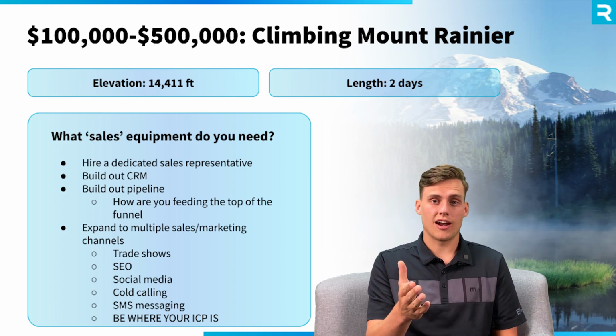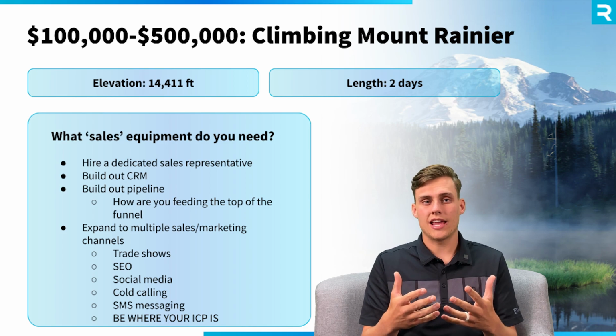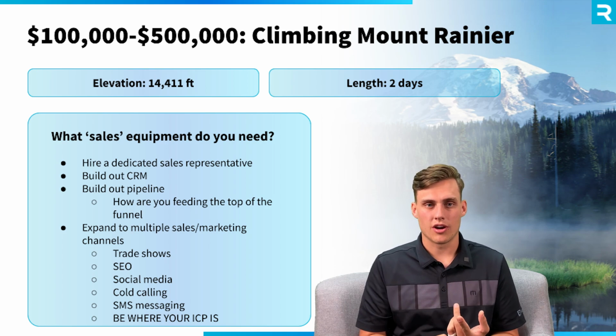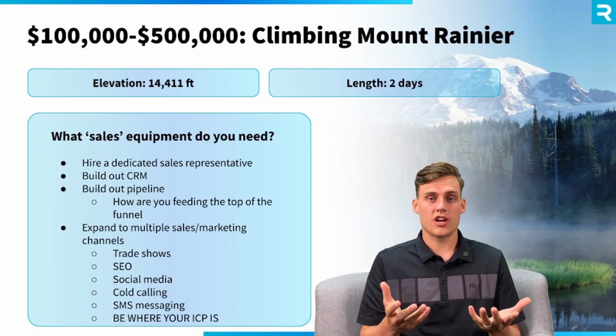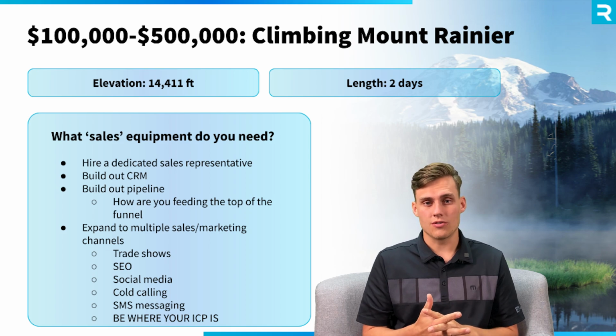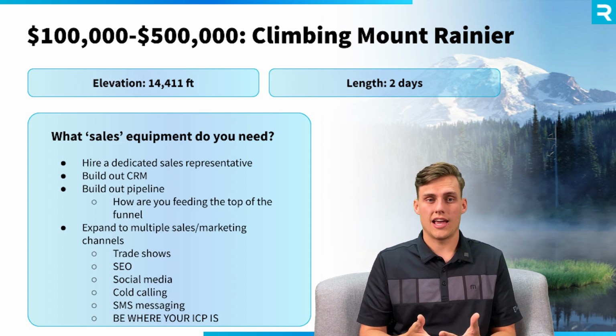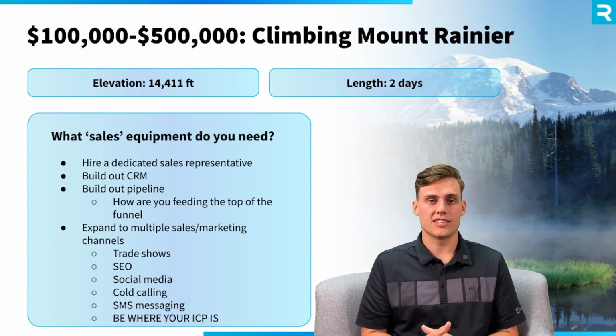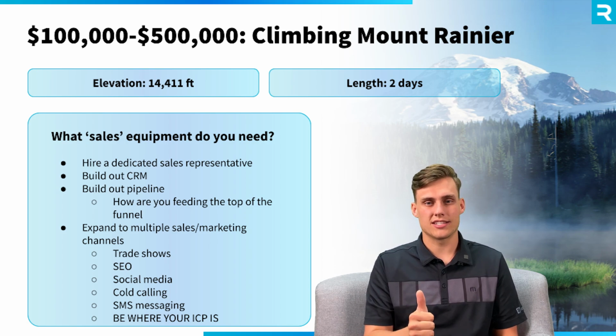And once you have your CRM picked out, this is where you build out a pipeline. How are you feeding the top of the funnel? And then this is where you can start to expand to multiple sales and marketing channels. Start testing out trade shows. Test out SEO, social media, cold calling, SMS messaging. Honestly, the list goes on and on, but you need to start testing at this phase. And it is most important that you are where your ideal customer is, wherever that may be.